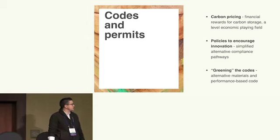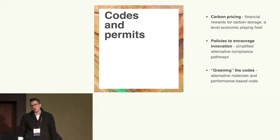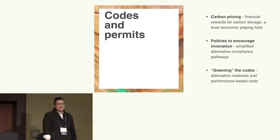Policies to encourage innovation as well, and then greening the codes. So lots of work to be done with the codes to be able to update to what we're talking about and be able to make room for that.